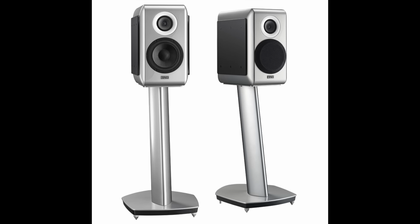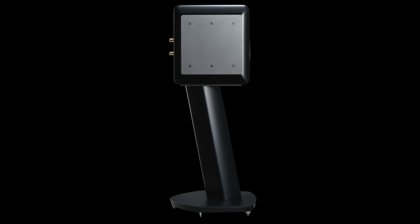And also I was using the factory stands, which cost extra, and they are very impressive stands. They're just so elegant looking with this forward pillar. Very, very impressive. And the speaker itself weighs 46 pounds. It's only 16 inches high, so it's a very solid feeling enclosure.